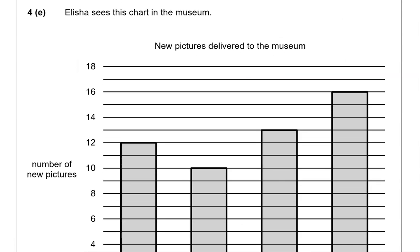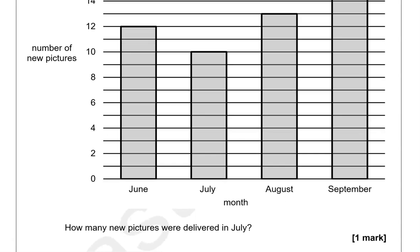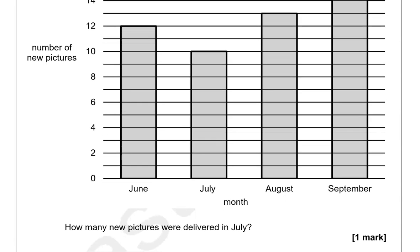Alicia sees this chart in the museum. New pictures delivered to the museum. We've got a number of new pictures. We've got the months, June, July, August and September. How many new pictures were delivered in July? So we're looking at July, goes up to 10.